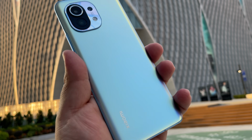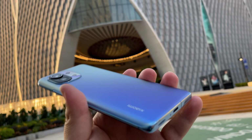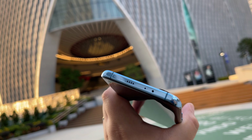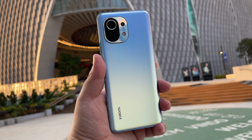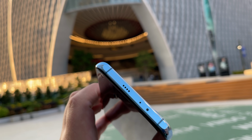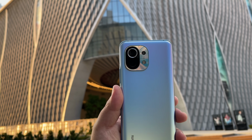Incredible, guys. Look at this back, man. I'm just stunned by this back. It is absolutely beautiful. Talking about audio, we have dual speakers on this Mi 11. You see there and there. It's so good to see that they have not skimped on that, guys, because I was worried after the Mi 10 Ultra really didn't do that, we would not see this on the Mi 11. So glad we finally did.